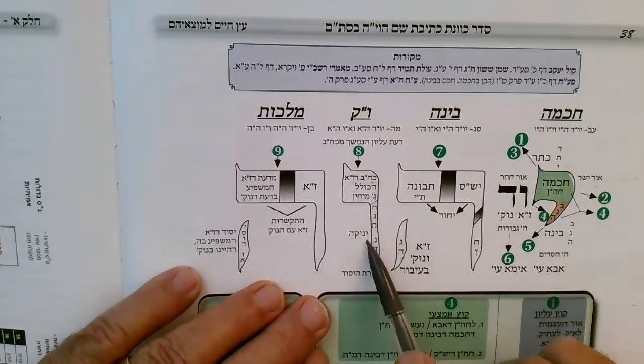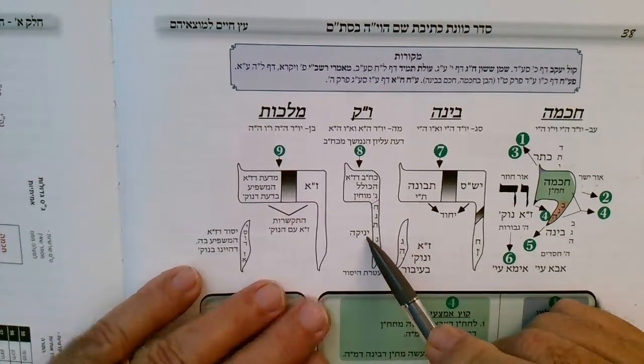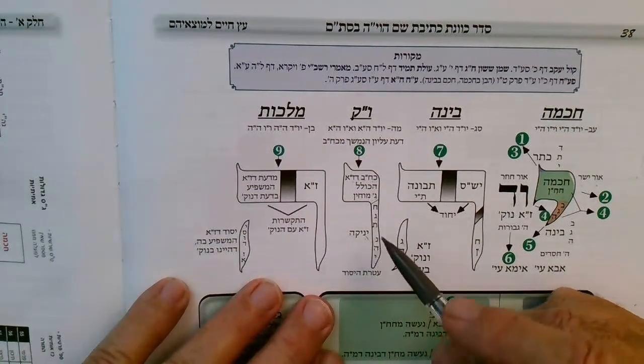And this is called also by the name of the stage called Yonika, which is like the stage of a nursing child. I don't know if I was able to be heard there.